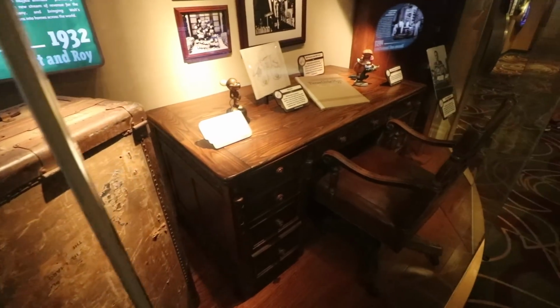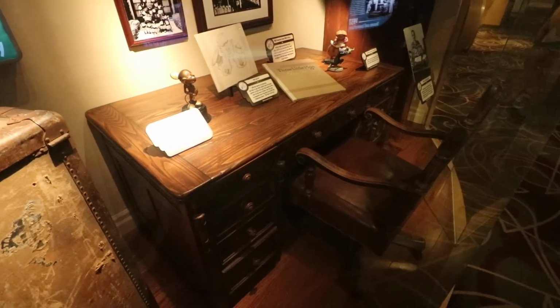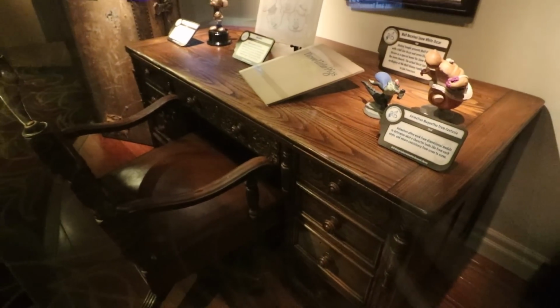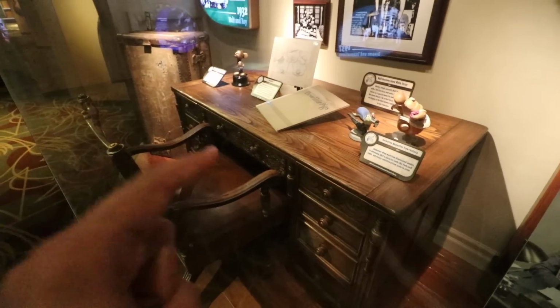And then over here is Walt's desk during the Snow White era. Dude, that is freaking crazy. That is Walt Disney's desk. Silly Symphonies, Three Little Pigs, Snow White and the Seven Dwarfs. All the big decisions were made right there.